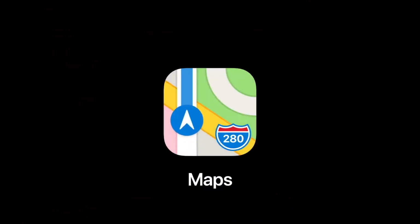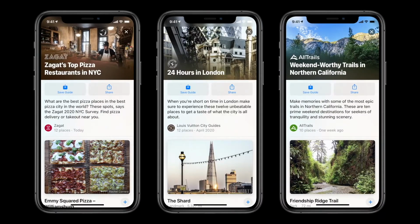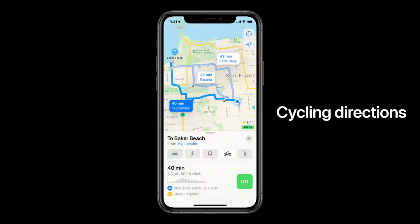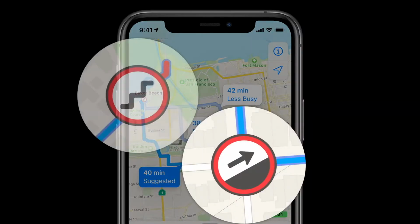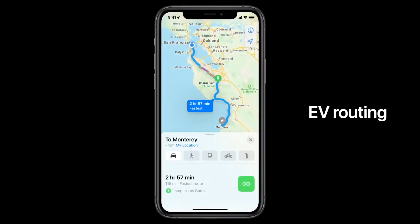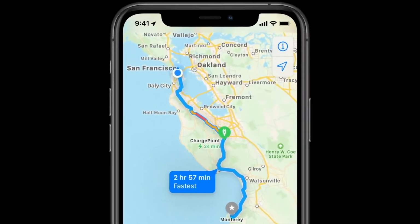Apple is still putting a lot of work into Maps to make it better and better each year. This year with iOS 14, Apple Maps is getting curated guides for recommendations of places to eat, shop, and explore. There are also a few new ways to navigate, with a special focus on ways of reducing our carbon footprint. This includes cycling directions, which factor in things like elevation and if the route has stairs or not, and also EV routing, which determines the optimal route for your electric vehicle and automatically adds stops at compatible charging stations to your route.